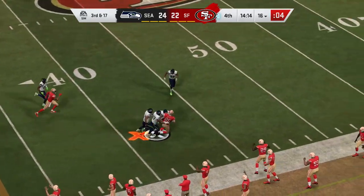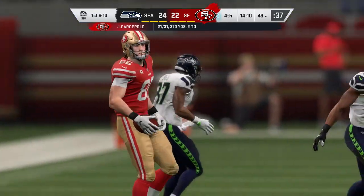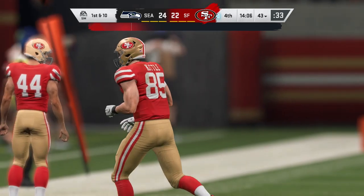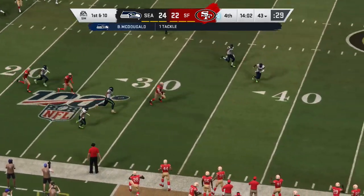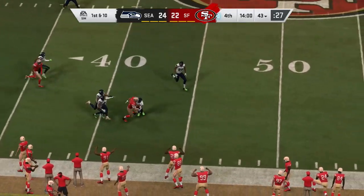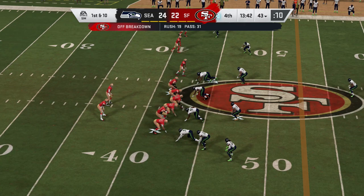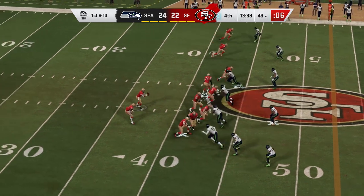Completes it to the tight end, Kittle. And they're going to get this beyond the 40 before he's taken down. They give him 27 yards on the third down conversion. They really love to get him into one-on-one opportunities, and this is one way. Work him out of the slot and create a mismatch. Who's going to cover him? Corner, safety, linebacker? He's got a way to beat all of those positions.